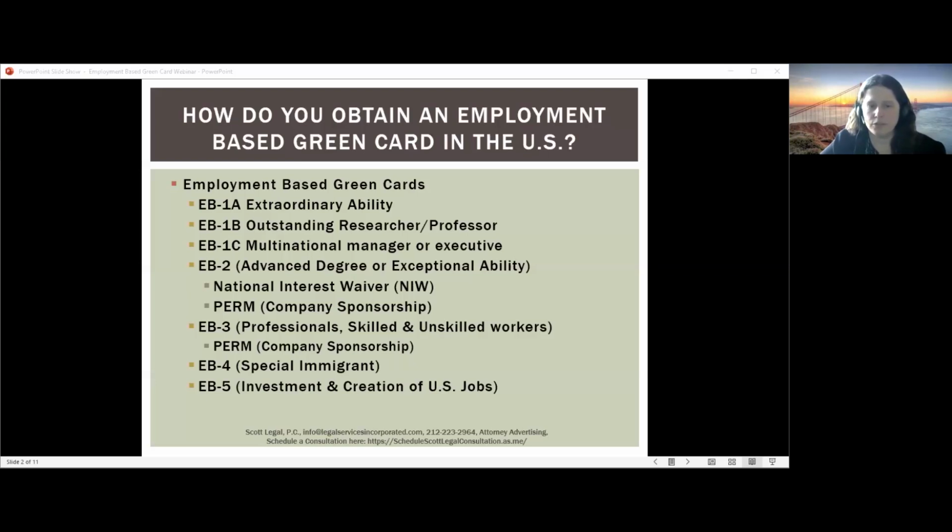And then the EB5. Even though it's in the employment-based category, it really has an investment component as well as a job creation component, where the applicant has to invest either $800,000 or $1,050,000 and create 10 full-time jobs within a period of time. Again, we have other webinars that specifically focus on the EB5. If you're interested in that, I would encourage you to check those out.